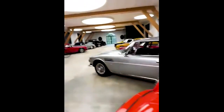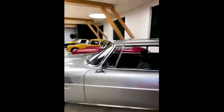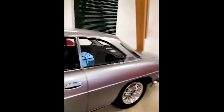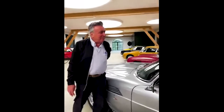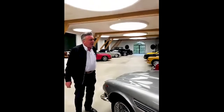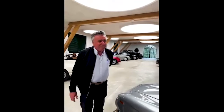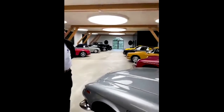Next to this one here is an ISO Rivolta. ISO Rivolta is also a secret love affair of mine. When I was 15 years old, my dad and I had one of these, and I just had to have one again. It's not the type of car for the car collectors that have them in a typical collection, but to me, it means a lot. So it is something special.